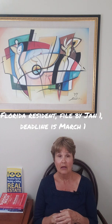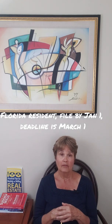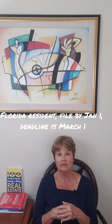So for homesteading, you have to be a Florida resident. You can prove that through the recorded deed, or there is something called a declaration of domicile that you can submit. You should own and live in the property January 1st of the year in which you are filing, and the filing deadline is March 1st.